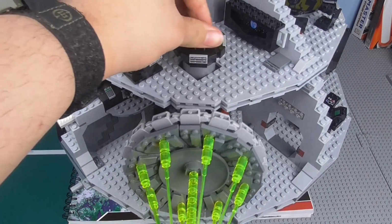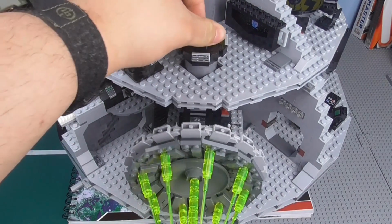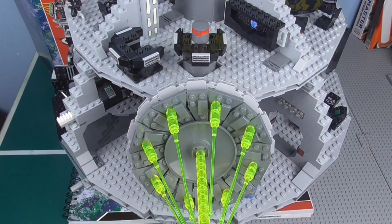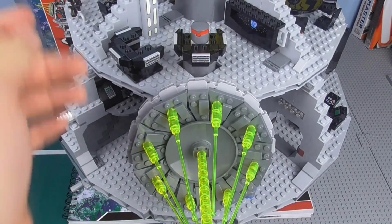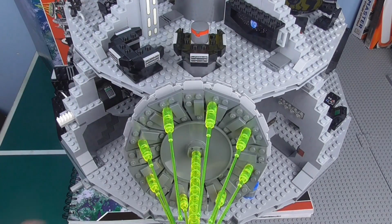I'll show you how the mechanism works when we get down to the second level, but nonetheless, that is pretty cool. Very nice little function there. I'm very glad I added it rather than just having a stationary sort of dish. But yeah, really, that is more or less it in this section. Not really that detailed. It's mainly for this control, which is pretty cool. Even though you do get a space for minifigures down there as well as up here. Whatever. But anyway, that's basically it in this section. Let's just move on to the next one.